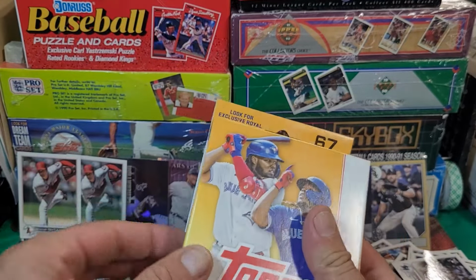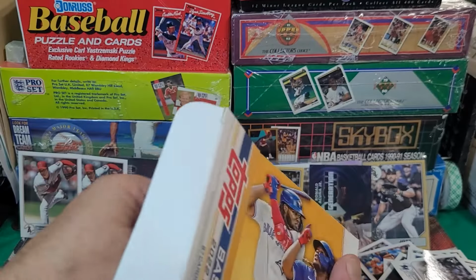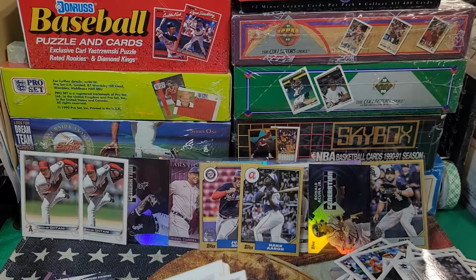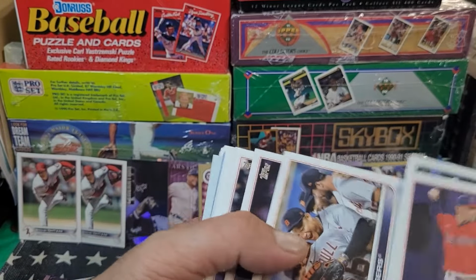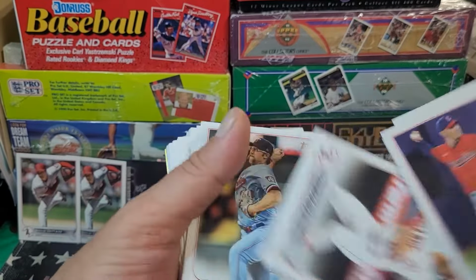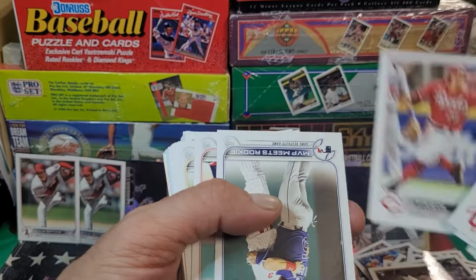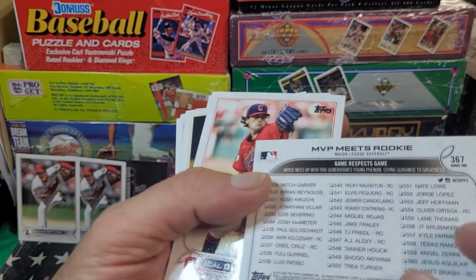All right, we'll do this one next. I have boxes stacked on the right and left here, so. And maybe this will be the last one. Yep, nothing else in there except for the security tag. Security! All right, what do we have here? I should probably start off with the great stuff, right? Well, we got a rookie. JT Friedel, another rookie. MVP meets rookie. That's pretty interesting.